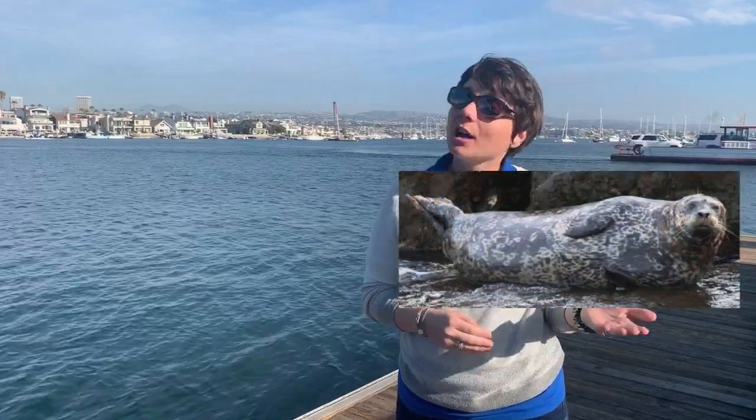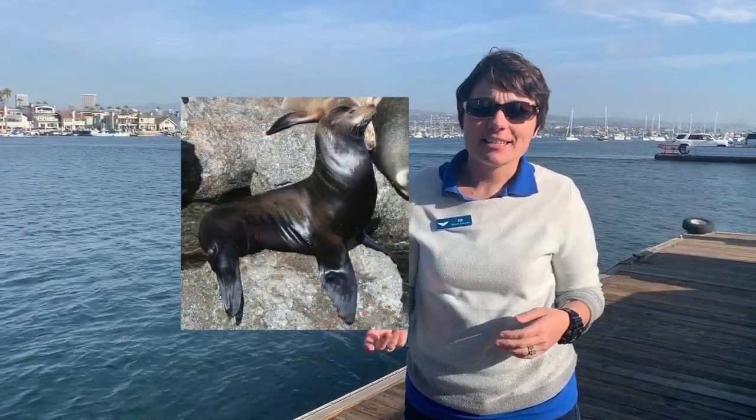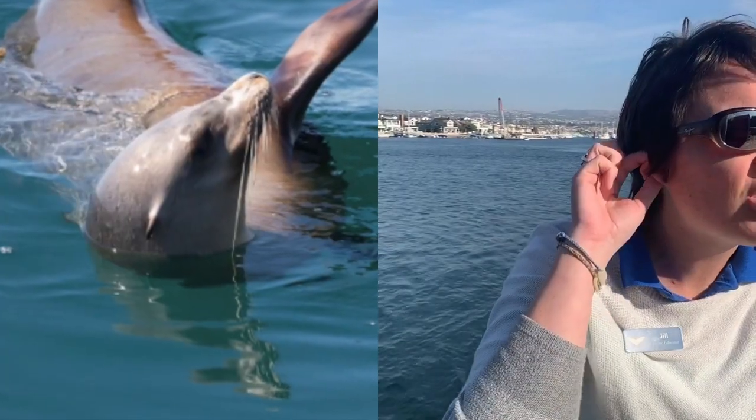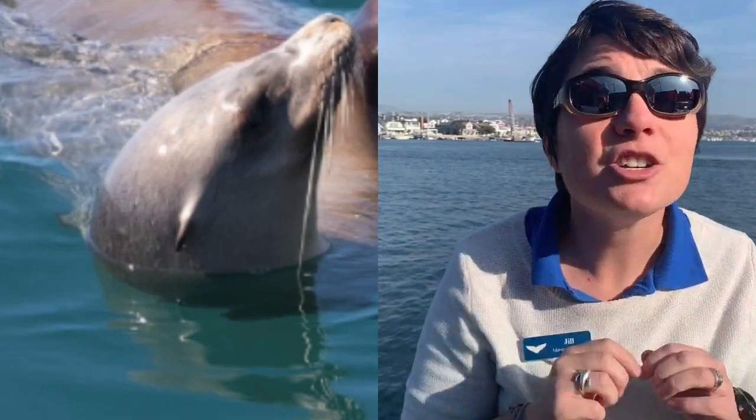Locally, we have harbor seals and the beloved California sea lions. These two species are often confused, and many people call sea lions seals. But if we look closely, sea lions have external ears on the outside, just like we do, and you can see them. Whereas seals have just holes in their head that get covered up by their fur.